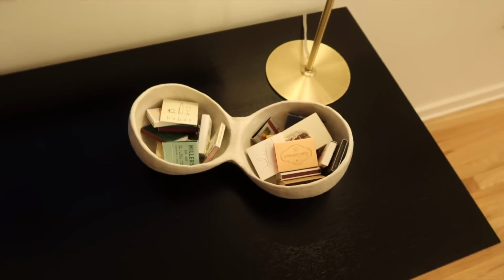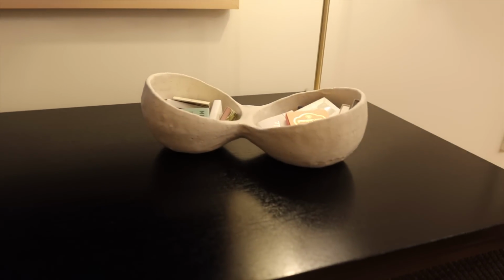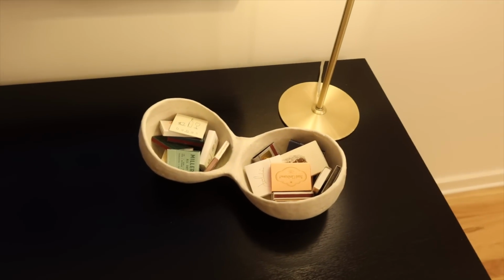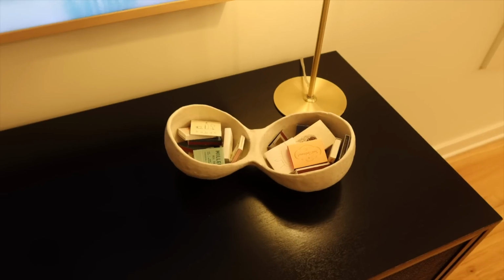On another note, please let me know. Does my cool new match holder cup thing look like a bra? I don't know. I can't unsee it. Is this cool, or is it giving bra? Or is it giving cool bra? Is it giving cracked egg?